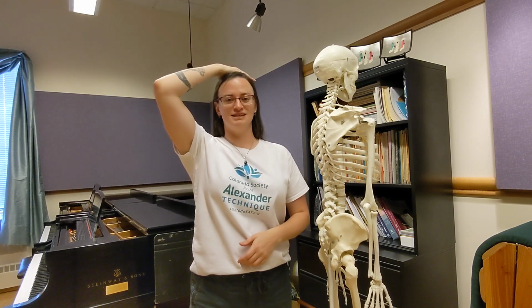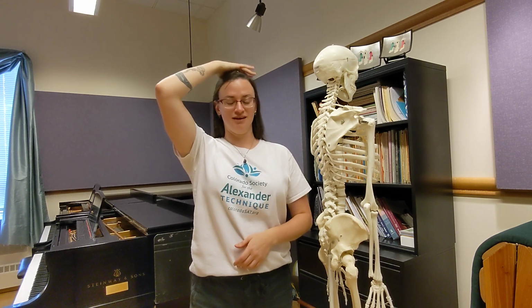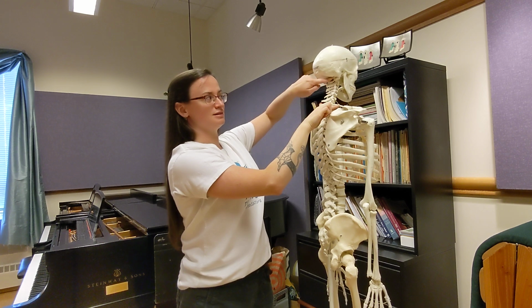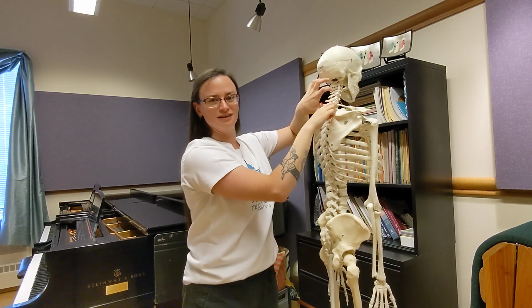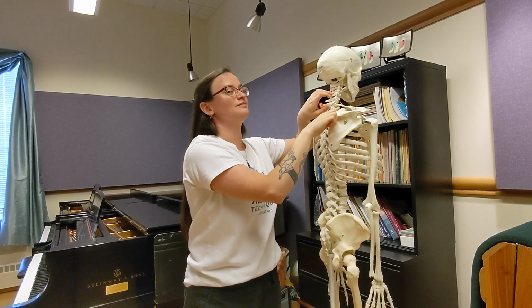Thinking about your 80s shoulder pads up and out, and still allowing that soft, easy connection between the neck and the head so that these neck muscles don't grab to try to squeeze the skull to go back and down.